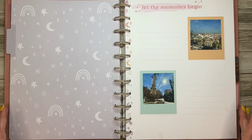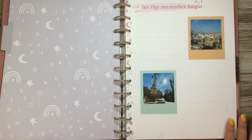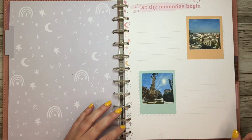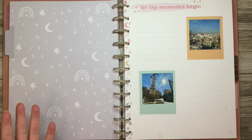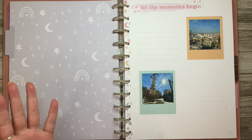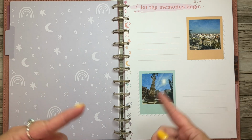So what I'm going to do is put this on fast forward and do a voiceover of me filling all of this in. This is one of those memory keeping journal things, I can't remember what they're called. The pages are pre-printed with things, and they're a lot of fun. I'm going to put this on fast forward so that we're not here for 73 years, and I can just talk about it with a voiceover. That is my plan. I'm going to get started, and then we'll do a little flip through at the end. So fast forward, here we go.